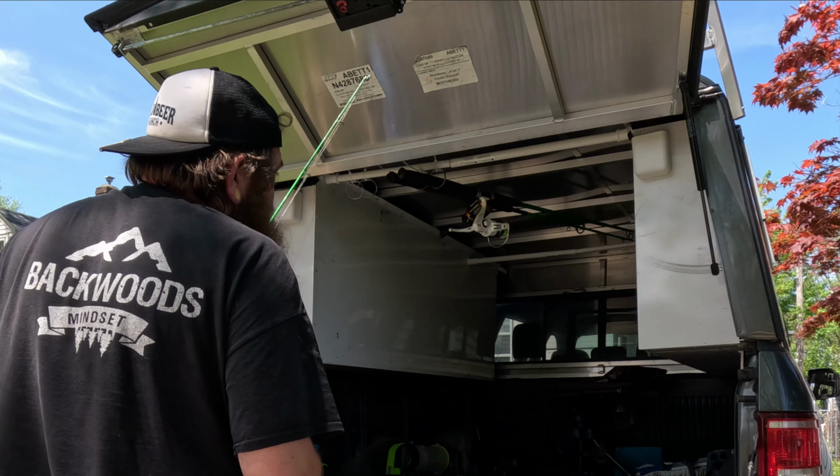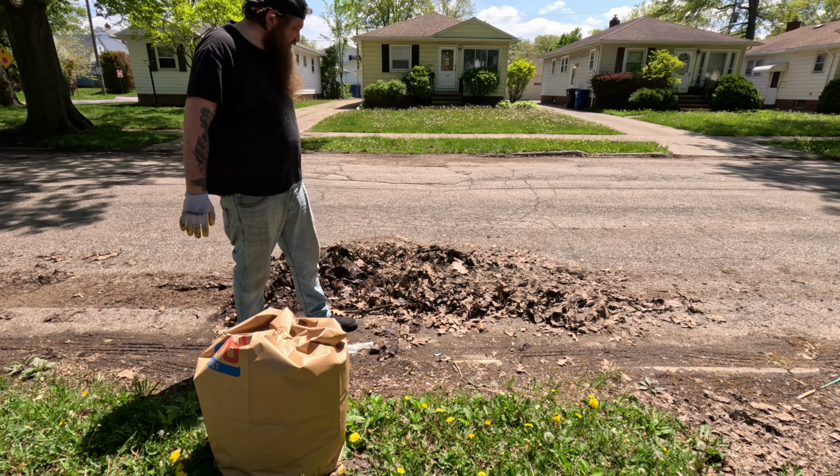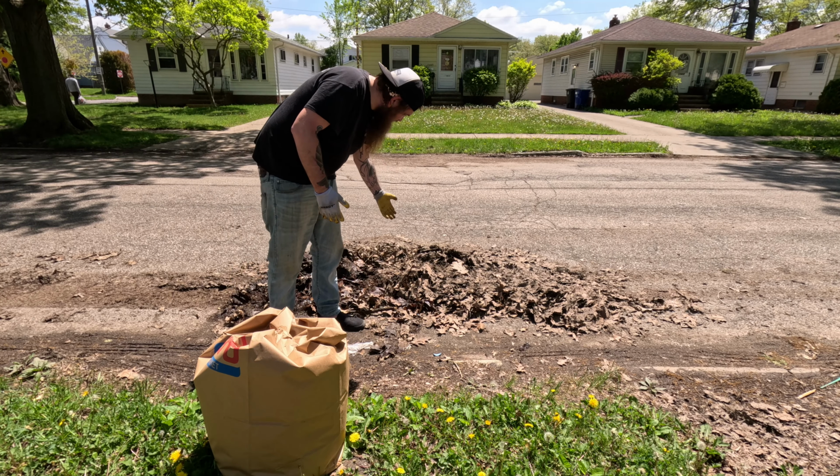This is a lot more leaves than I was thinking there was gonna be. Is it mud too? Oh my gosh, these are all wet. All these leaves are wet. Oh, they're soaked. It almost looks like something just dragged it. Yeah, it's gonna be too heavy. Everything's soaked. This stinks. It's going to take like 3 bags to clean this junk up.